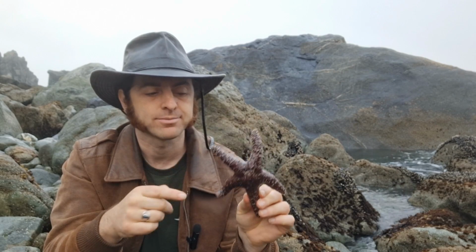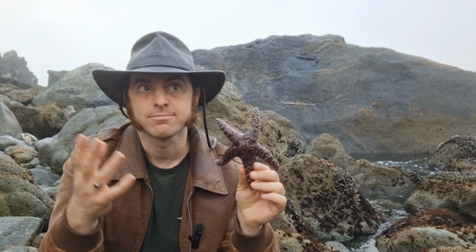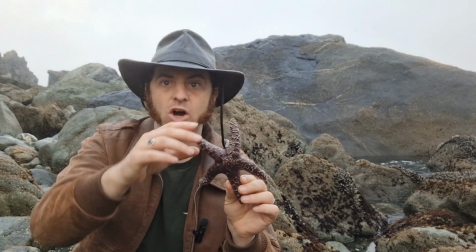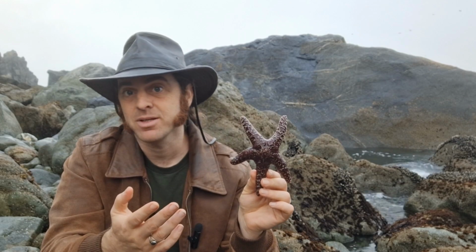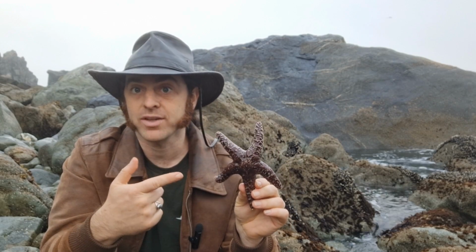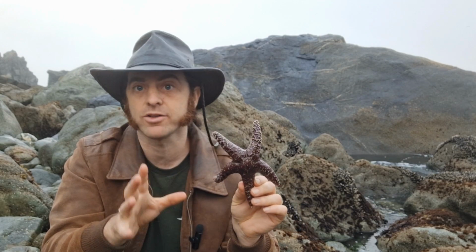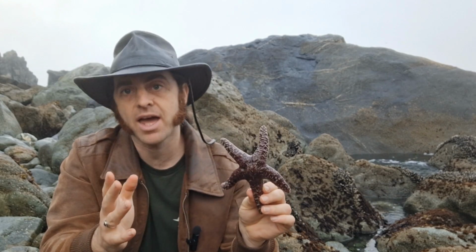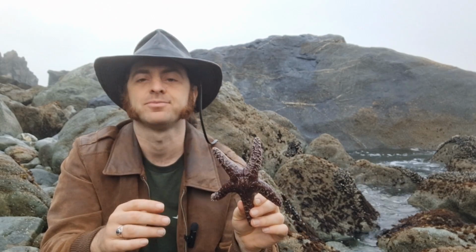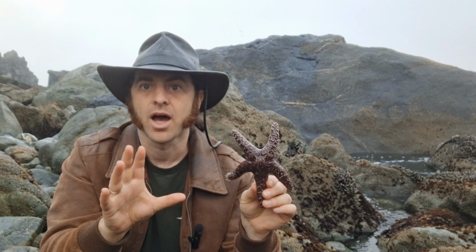Sea stars don't have that. Sea stars have 5 different rays or planes of symmetry. So basically, each one of these arms is the same as all the others. And they have 5. Some of them often have multiples of 5. So there are sea stars, not ochre stars, but other sea stars that have maybe 10 arms, or 15, or 35, right? But they're almost always about 5s.